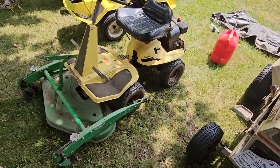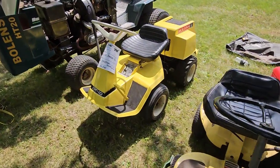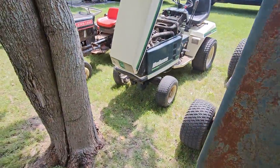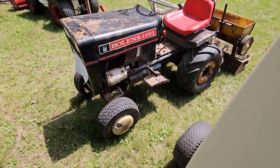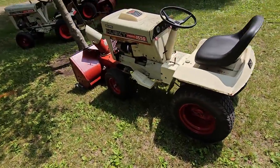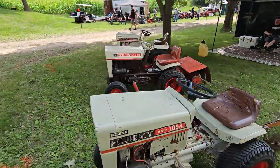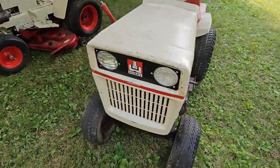We have one of these in our garage, with a mower deck, that's going to be restored. It's a bigger model. It's a customized Bolens here, tube frame. There's another Bolens 156. A 1050, and a 1254. Good looking. 1050 there.